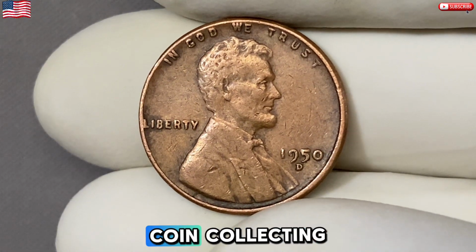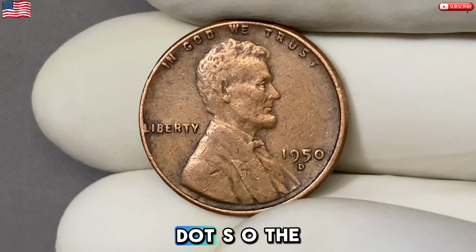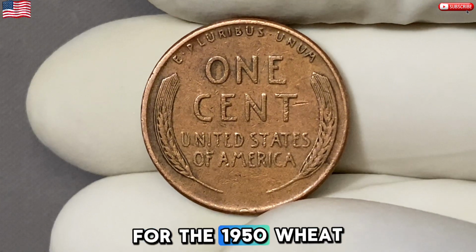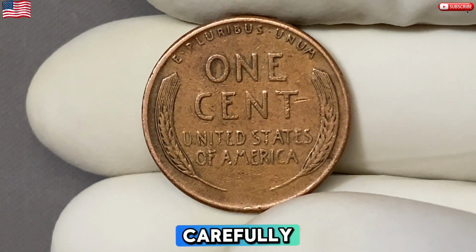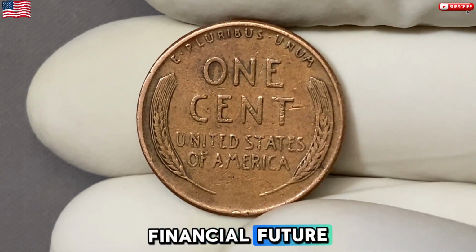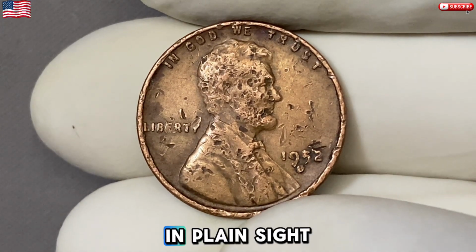That's the beauty of coin collecting. It rewards knowledge, patience, and curiosity. So, the next time you're sorting through your coins or looking at that dusty coin jar on the shelf, keep an eye out for the 1950 Wheat Penny. Look closely. Examine it carefully. Because you never know, you might be holding on to a rare piece of American history that could change your financial future.